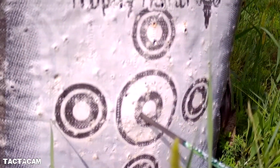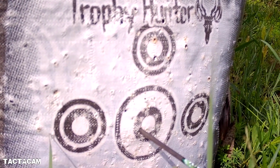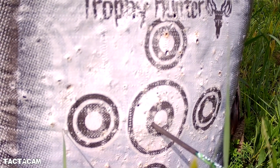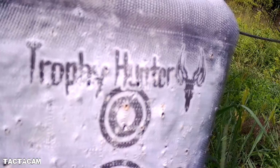Still a little low from where I was aiming. I gotta remember what pins I had set. So I think that's about right, because I have my 20-yard pin on that top circle, 20-yard pin there at 33 yards, and that's where it hit.